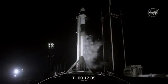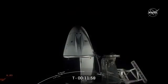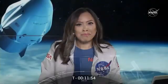To this day, Dragon remains the only spacecraft currently flying that's capable of transporting significant amounts of cargo to and from the Earth. So that's a little bit about our Dragon and Falcon 9 vehicles. Back to you, Megan. Thank you, Andy.